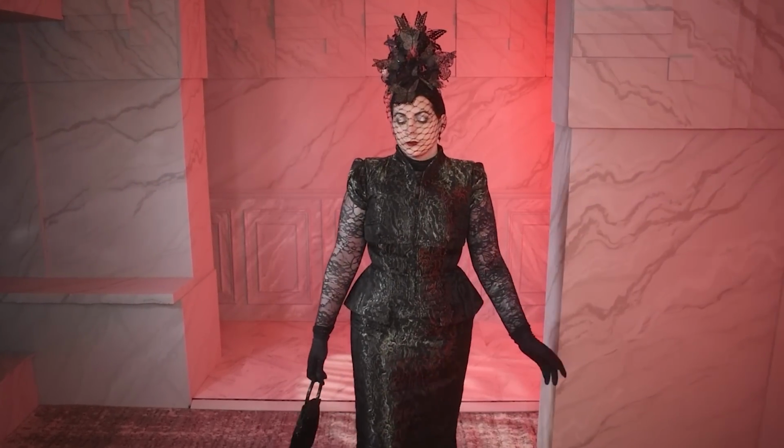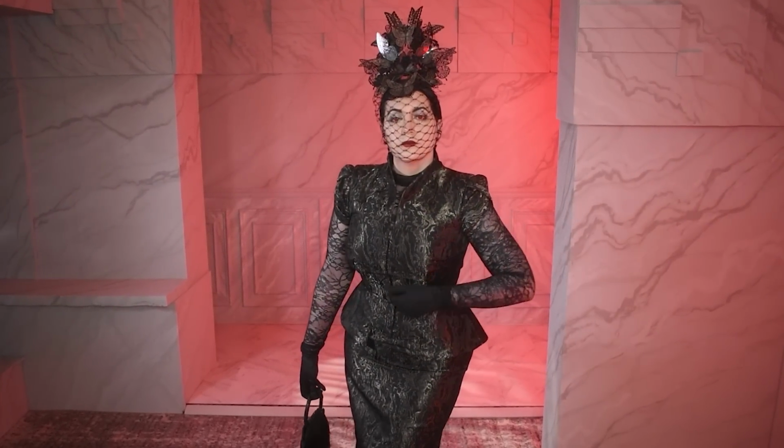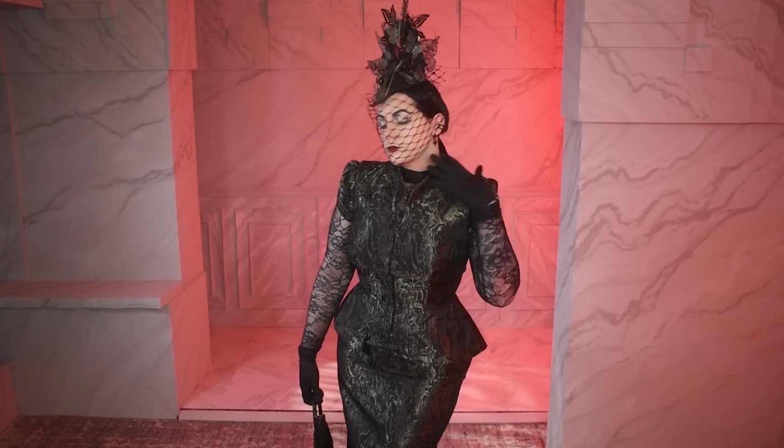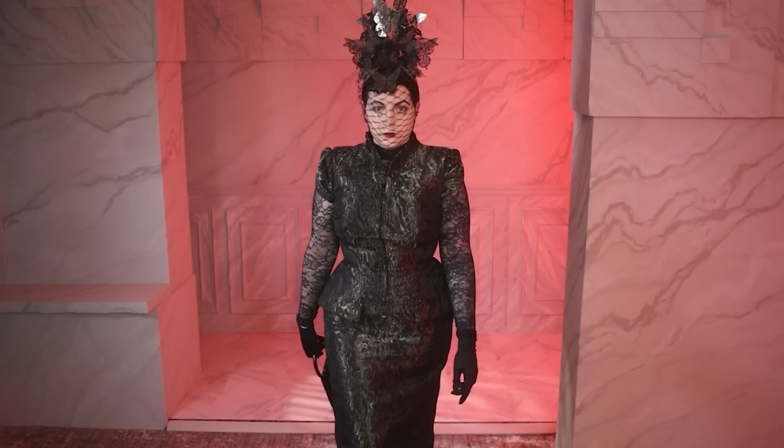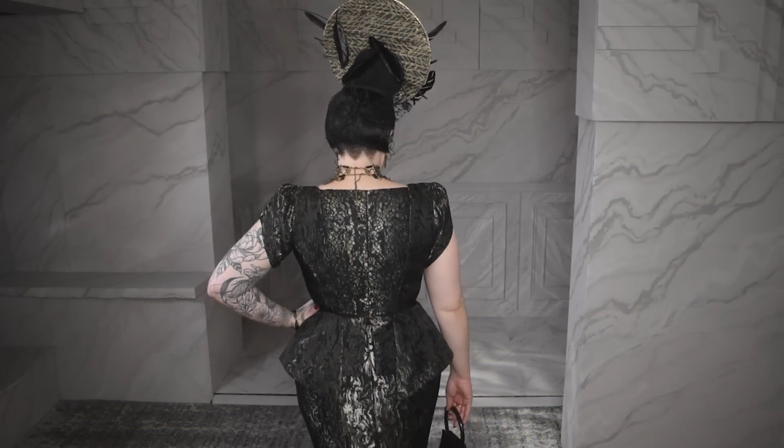And I have the metallic gold, sort of a bronzy gold and black marble brocade set going on here. I have a full-length skirt, I have a pencil skirt, I have a little short sleeve jacket, and then a little partlet that I can wear over the jacket again to change this up using both sides of the fabric.